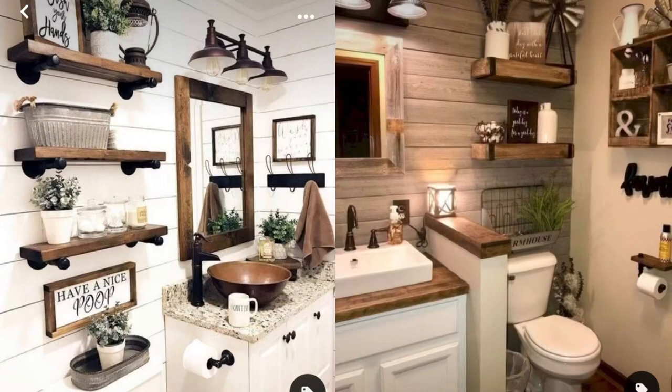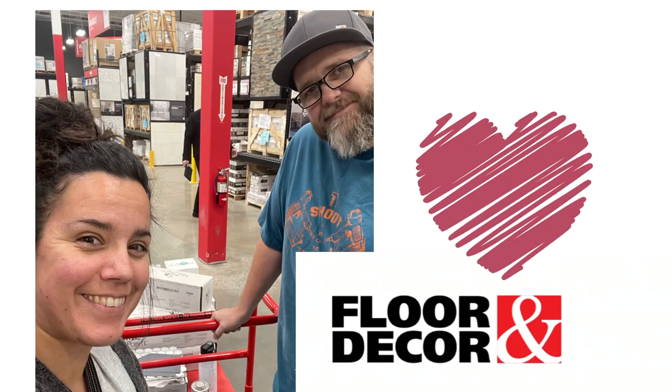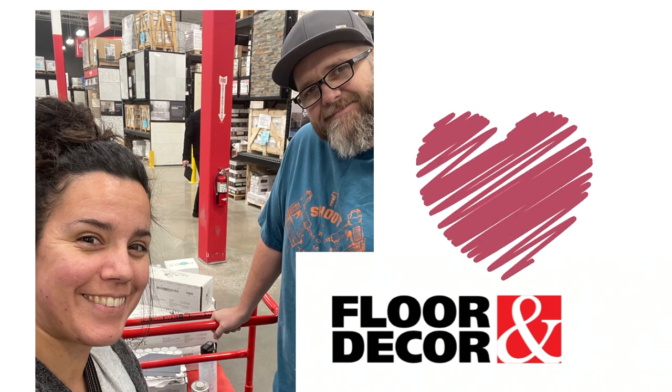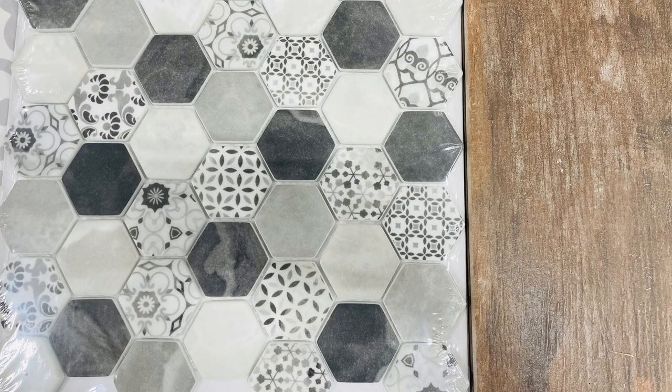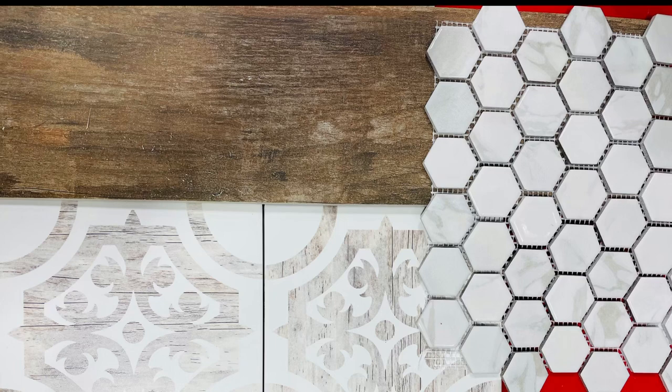These are the before inspiration pictures given to me by the homeowner. Lots of neutral tones, some shiplap, warm wood tones. We're pretty excited about it. So husband and I took our trip to Floor & Decor, it's our favorite, and I gave the homeowner 3 sample choices as to what floorings might work for her end vision. And she ended up choosing this last selection here with these designer tiles and beautiful mosaics.